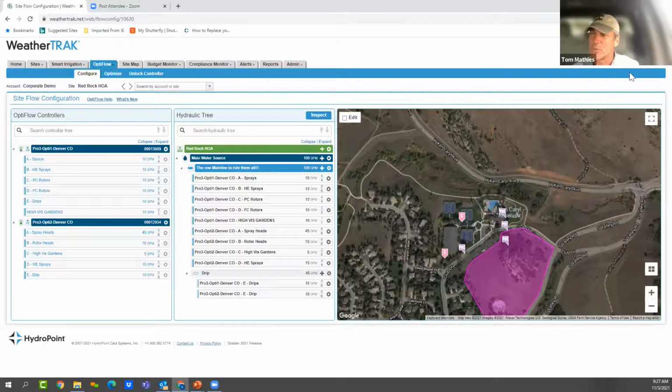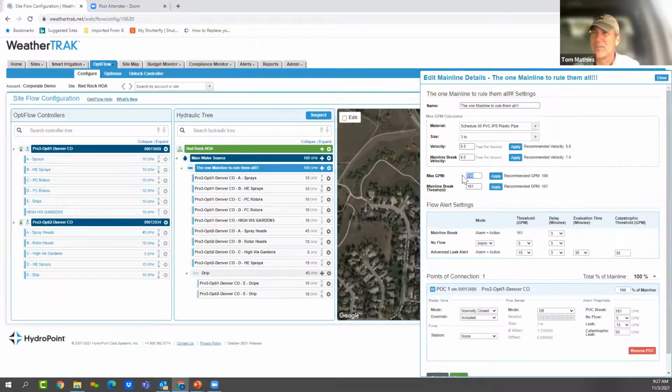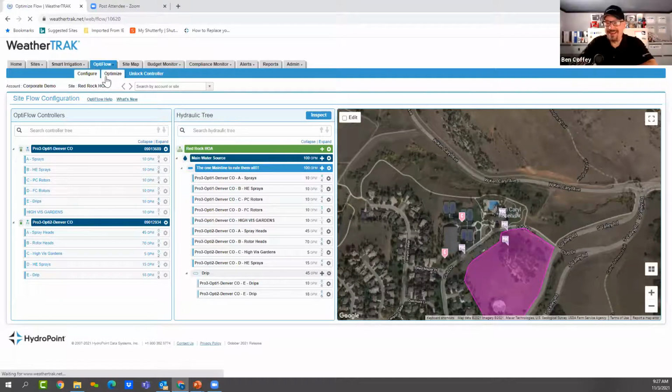We changed the numbers. We took it down. We wanted to tighten up. Instead of saying we had 100 gallons available, we took it down to 85, as long as it worked through the heat of the summer, and it did. Our water windows, we never had overlap where we're getting any warning messages on the feedback under optimize. So that's where we're going next.